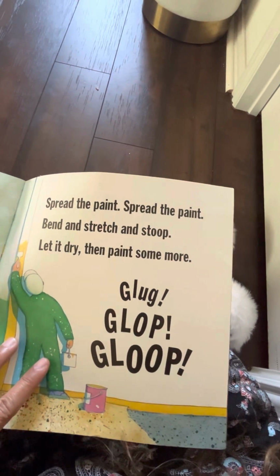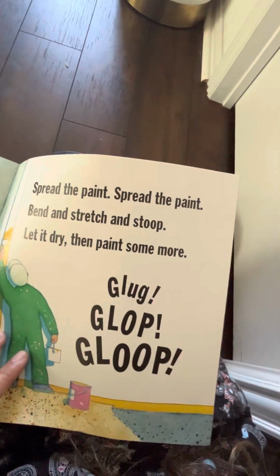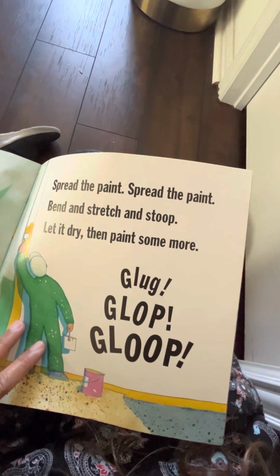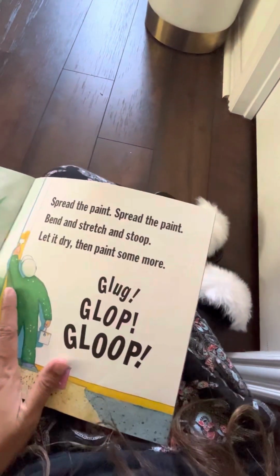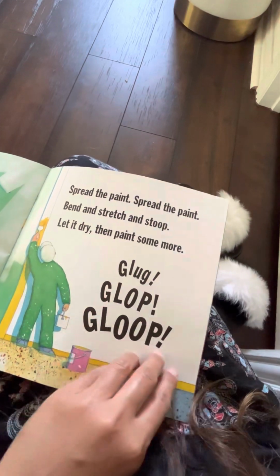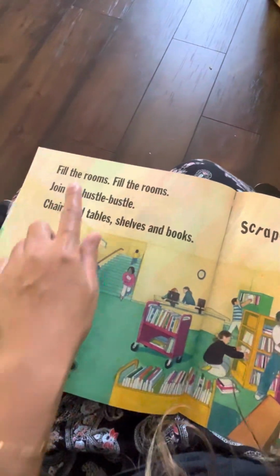Spread the paint. Bend and stretch. And stoop. Sit properly. Okay, next. Let it dry, then paint some more. Glug, glug, glug. Okay, next.